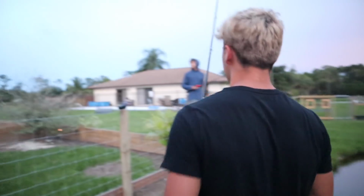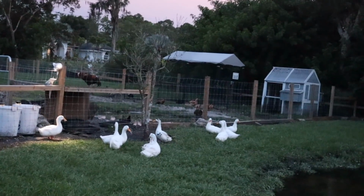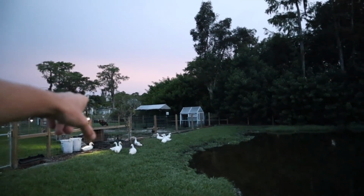Oh, what are you doing? Look at her. Normally the ducks would be out and about doing their thing, roaming around, but as of now, they're all just sitting there in one spot due to the fact that their best friend got eaten. So we're not trying to have that happen. I think that's why they're staying over there.